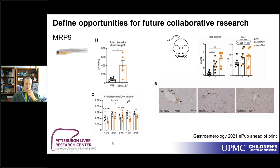And again, I won't necessarily go through all the data, but you can see that those who are knocked out have higher bilirubins and markers of cholestasis. You can see that the bile salts are higher in those organs because, again, bile salts aren't able to be excreted. And you look at histology, what you don't see, or at least trust me, I can tell you what you don't see, is a normal bile duct, right?